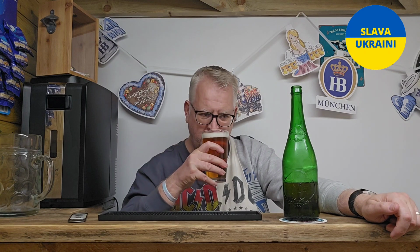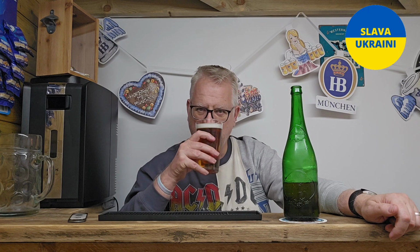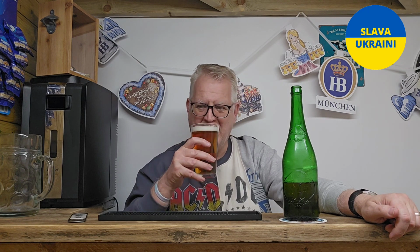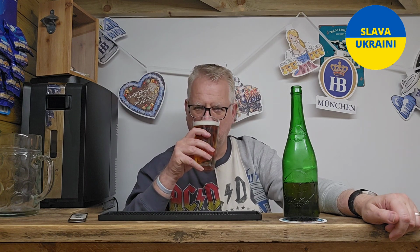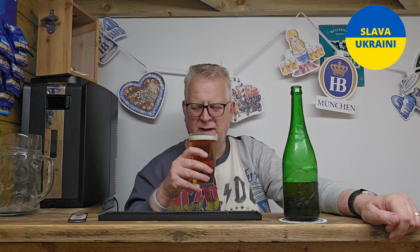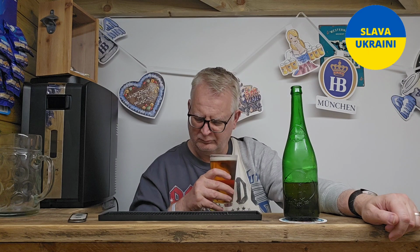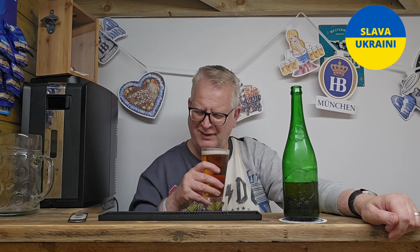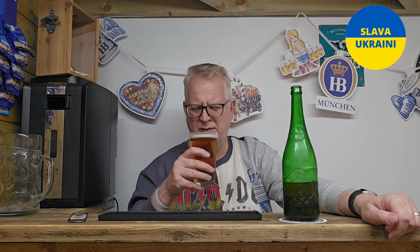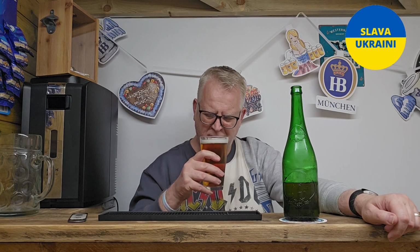Let's get the aroma, shall we? It's actually quite nice. It is lager, it is pilsnery. Pale malts, a bit of cereal in there. You have got that citrus there. There's a little pepperiness actually coming through now. So yeah, it's got the hallmarks of a good Pilsner.